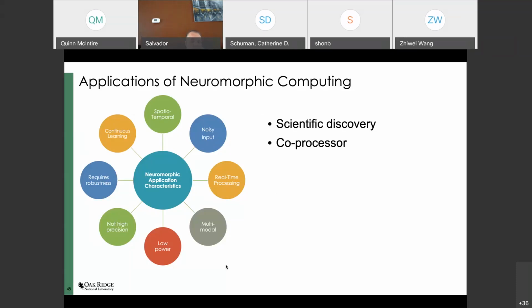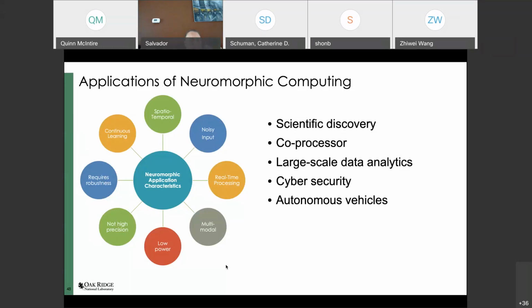As a coprocessor in a future high-performance computing system, like a future Summit, to do large-scale data analytics, to perform cybersecurity applications, to do control and autonomous vehicles and robotics, and to be deployed into Internet of Things and smart sensors. And so it's not necessarily true that the same neuromorphic system would be the system you would deploy into a smart sensor as you would put as a coprocessor in a high-performance computer, but they could actually look very similar because neuromorphic systems are inherently scalable. So it could be that you just have a small version of the neuromorphic system that's deployed in the smart sensor, and you have a much larger version of that that's deployed as a coprocessor.